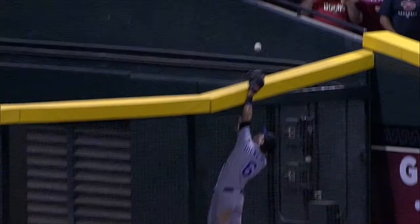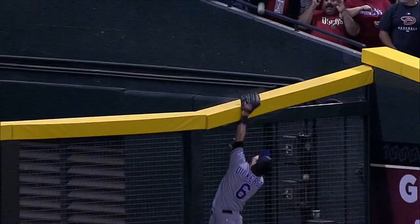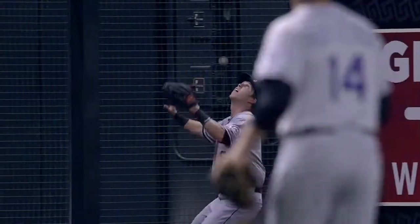Once it hits the wall, it's in play. Right there. It hit right off the top. And then where does it hit next? If it just ricochets back on the field at that point, it's in play. Kirk Gibson is out there negotiating right now behind third base.